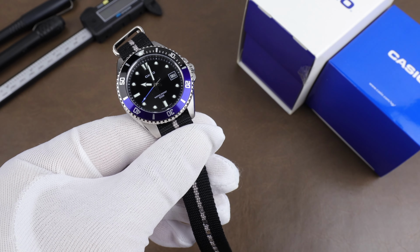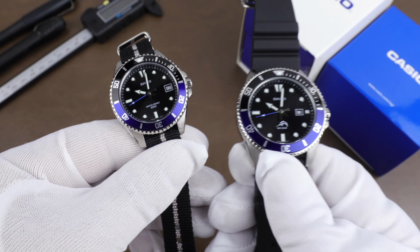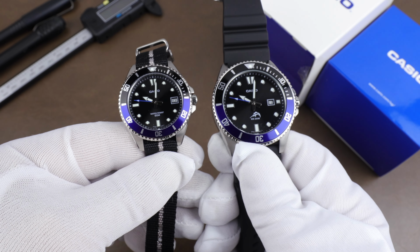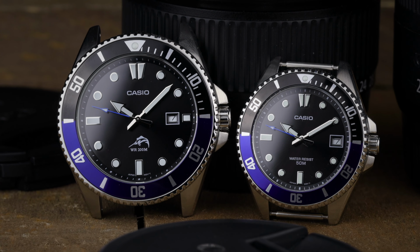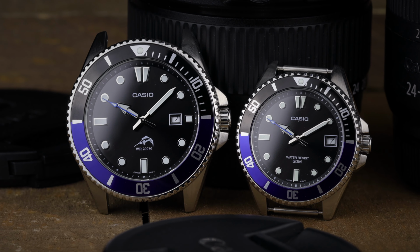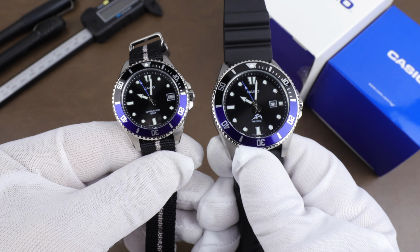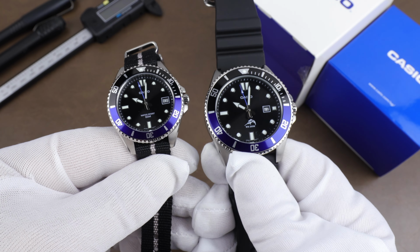At the same time, I also picked up the full size. There you can get a good idea on the difference, both Batman versions of the watch. And the reason, other than this video and the fact that I'm a big fan of the Marlin, is these are going to be part of a giveaway that's coming soon.